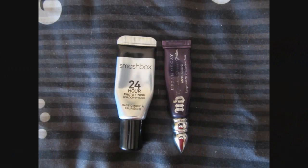For eye primers, previously I had 1 and currently I have 2. I gave 1 to my sister, but then she just wasn't using it, so I was able to take it back. So I have the Smashbox Photo Finish 24-Hour Eyeshadow Primer, which I didn't like before, but now I really like it. And then I also have the Urban Decay Anti-Aging Primer Potion sample. But my goal for this category is to have 1 eye primer because I don't think it's necessary to have more than 1 because they all do the same thing.